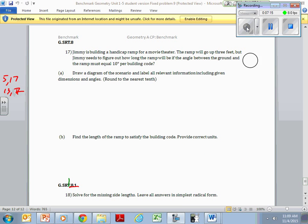17, this is it, grand finale. Jimmy's building a handicap ramp for a movie theater. The ramp will go up 3 feet, but Jimmy needs to figure out how long the ramp will need to be. The angle between the ground and the ramp is 10 degrees. I'll let this one go, okay? Let it go.